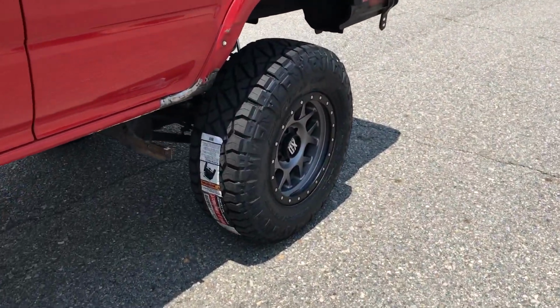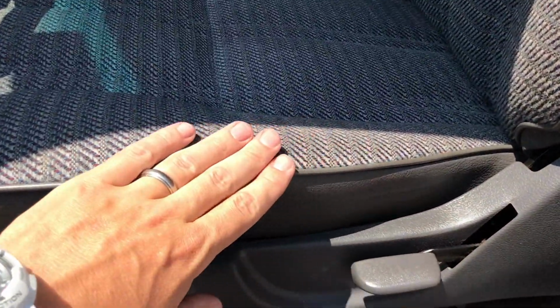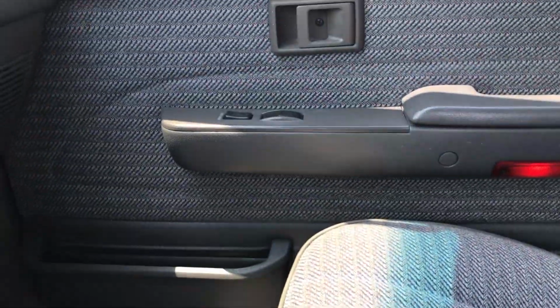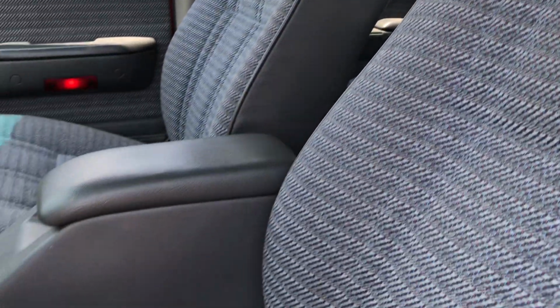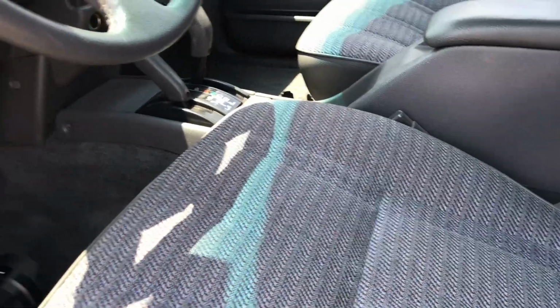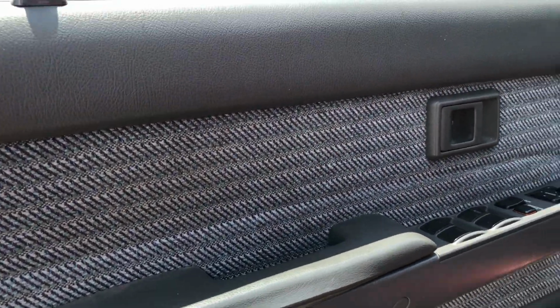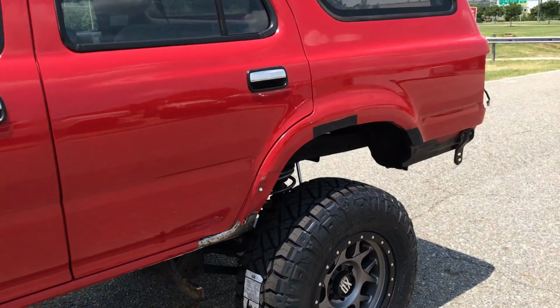The interior of this 4Runner is extremely clean. The piping on the seats is perfect. There's no cracking in the vinyl. The fabric is in great condition. No cigarette burns, no cigarette odors. The headliner is in beautiful condition as well. Everything is super clean, so we'll probably just keep it original, perhaps upgrade the sound system, throw some WeatherTech floor liners in, but the door panels are very clean. So just a beautiful 4Runner.